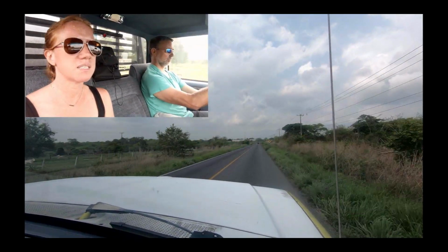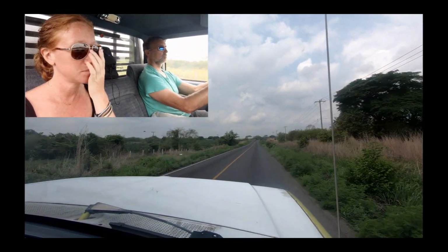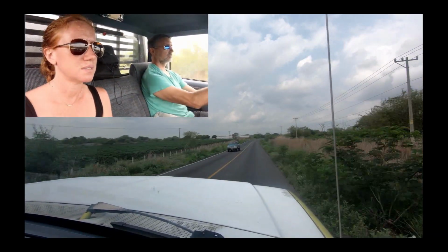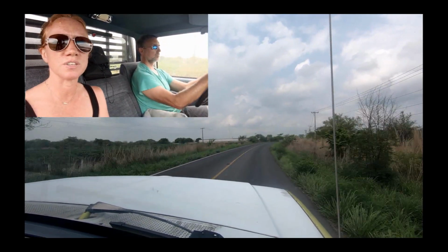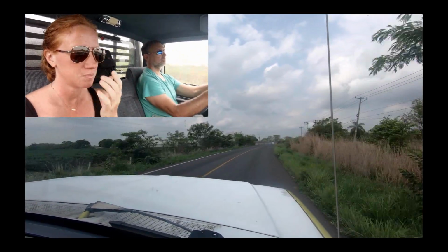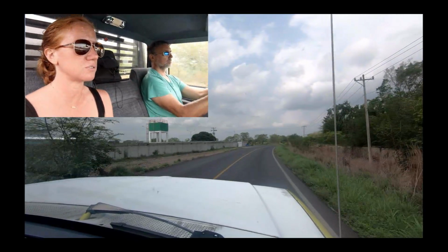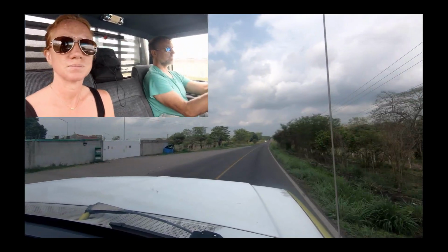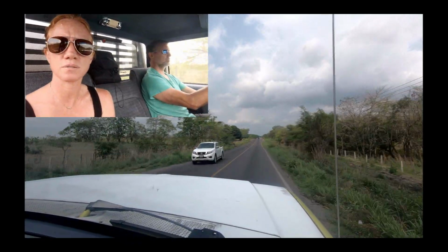But we get to see some more local towns and people, and it's not just basically their version of interstate, which is what toll roads are. But we'll be back on the toll road here in a little bit, very soon. How far did we go on this in total? This was about 34 miles.